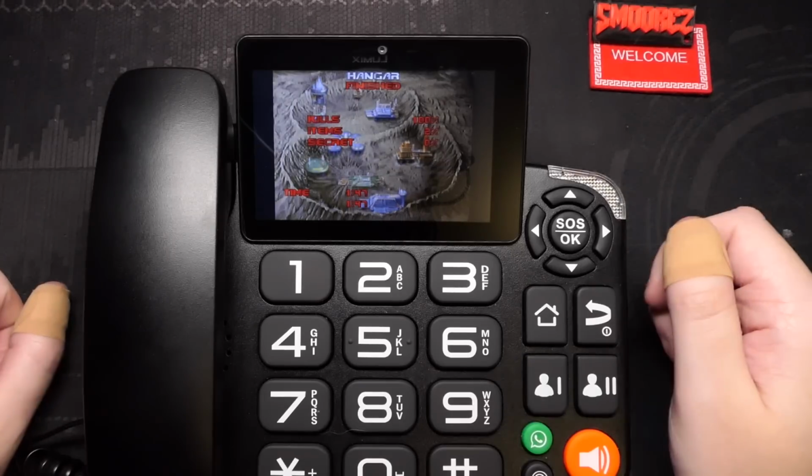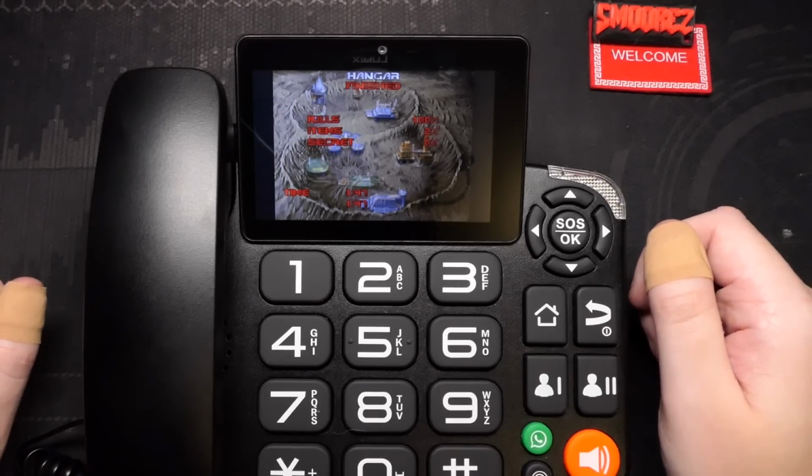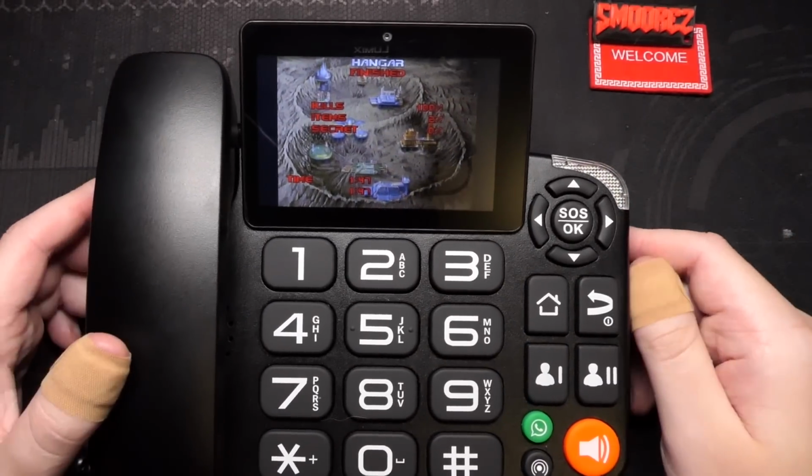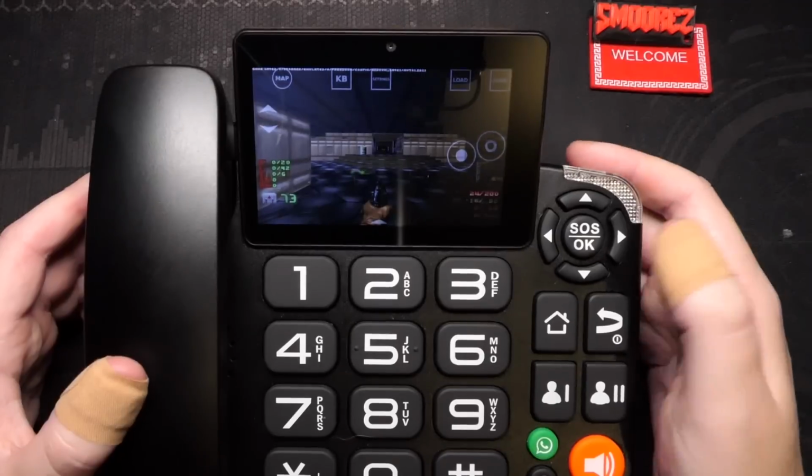But the buttons are just horrible. Who would want to do any emulation on this, by the way? I mean, it would look stupid. I mean, I'm playing Doom on a phone. Yeah, that makes sense. That's Doom on this.